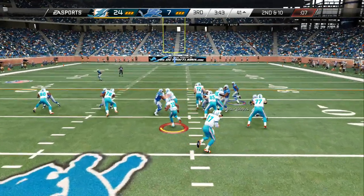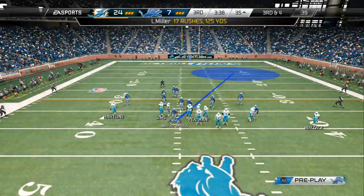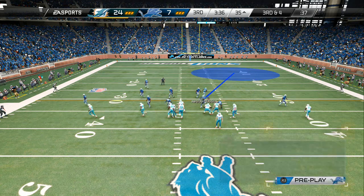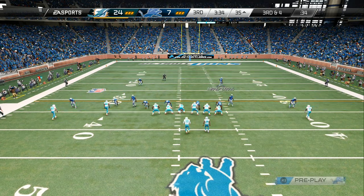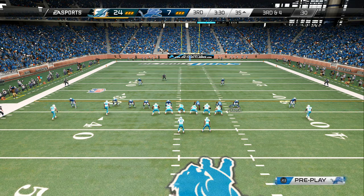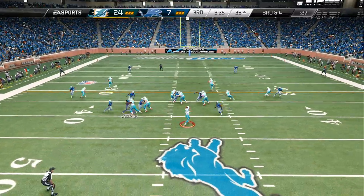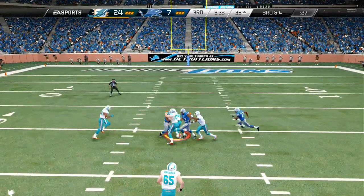Second and 10. Miller's handed the football, and the tackle is made at the 35-yard line. Offense lines up here. Third down and four. The Dolphins now move the chains.